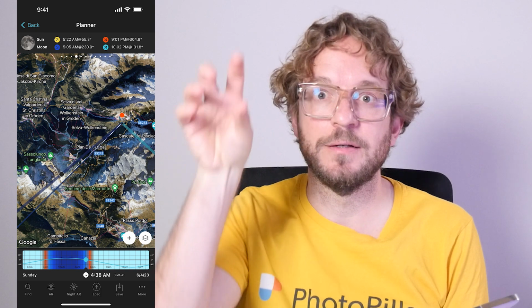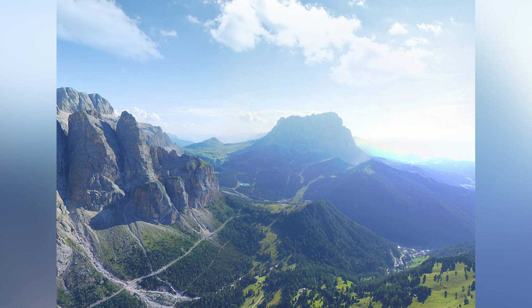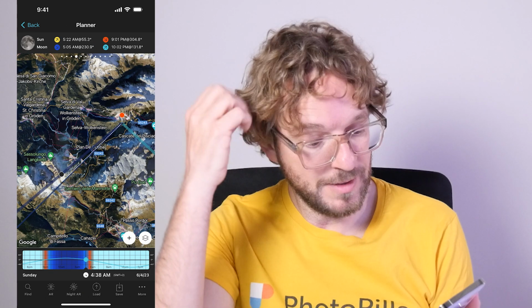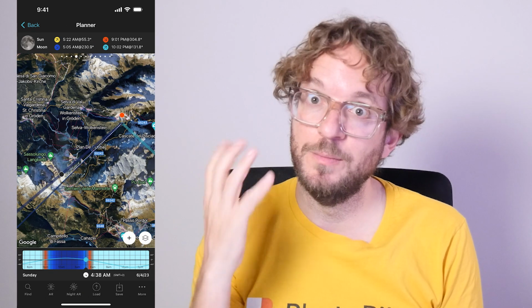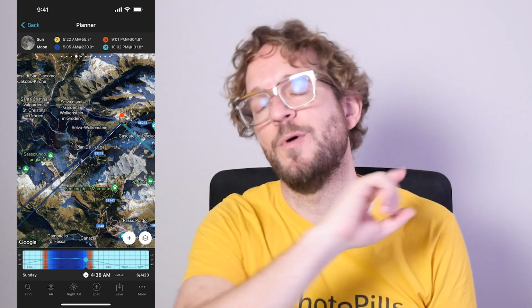This time I'm planning a small moon with the landscape. Here in this image you see Passo Sella, the view of Passo Sella, and on the right hand side you see Sassolungo. Pretty cool. Great! If you wish to learn how to plan your moon shots, your photos with the moon aligned with different subjects, watch this video.